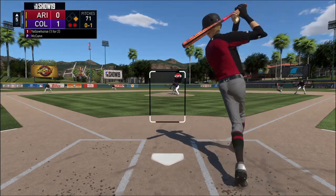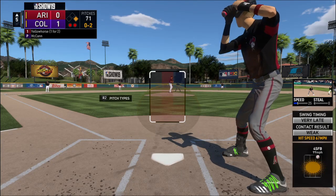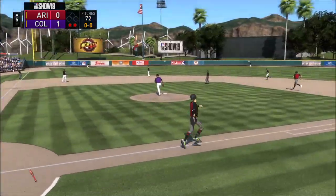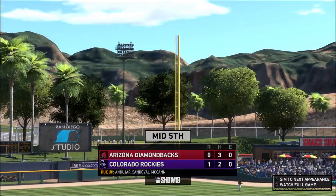Here's the 0-1. Behind 0-2 now. But pulled in at the hot corner, and that ends the inning. One left for Arizona. It remains 1-0.